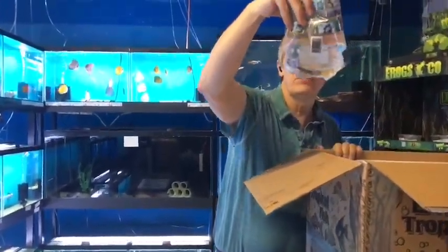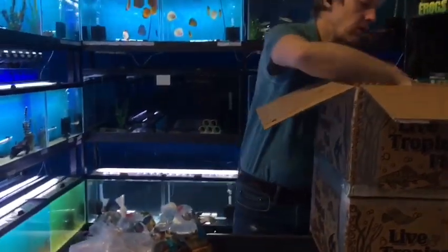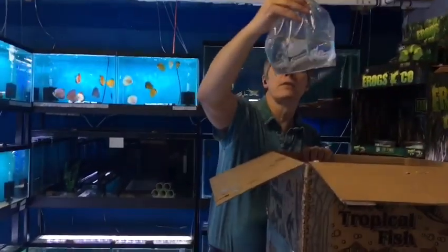Here is plecos, some L201 plecos. Those are called a Colombian snowball pleco, or they're also called an Ornate Angel pleco. Got a few of those on this order.